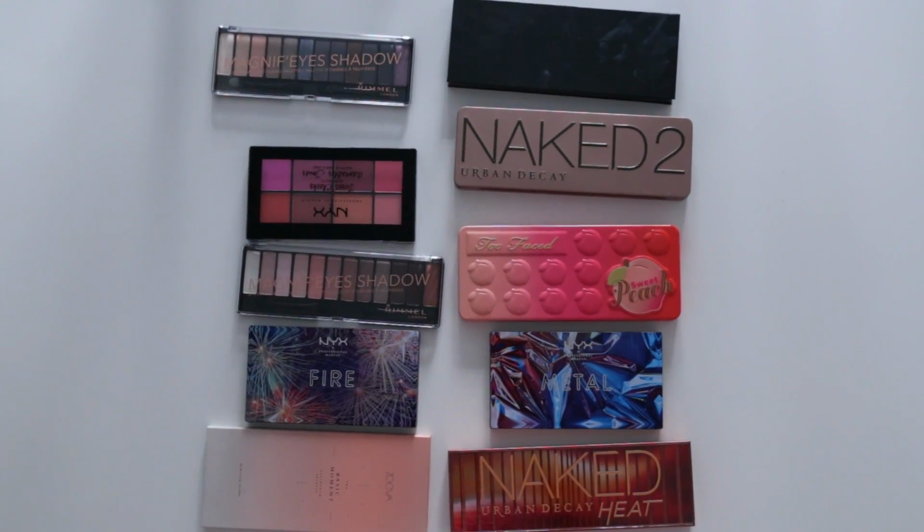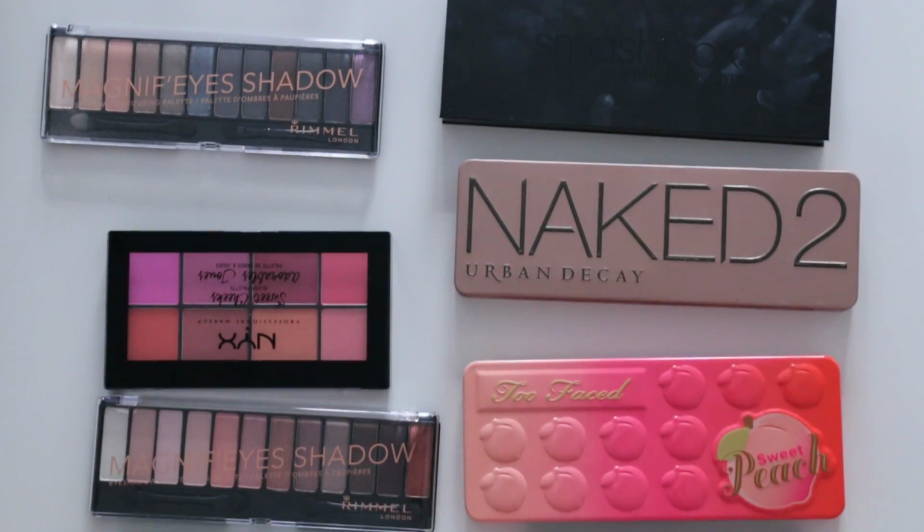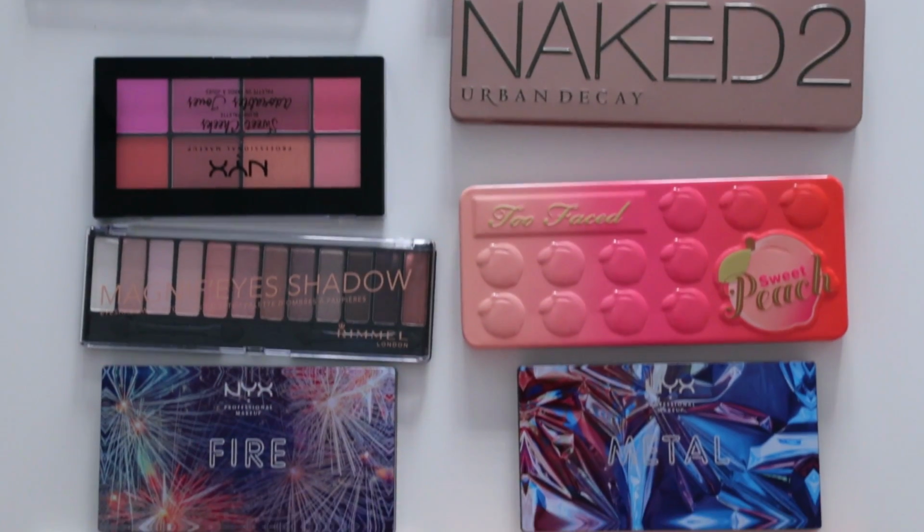Ooh, oh, we got some naked palettes in here. A classic. Okay, the first one to go is the NYX Fire palette. I talked about this in my NYX Bar Buy. These palettes are so expensive, and just the payoff wasn't that exciting. It was nothing, it was not $40 worth.